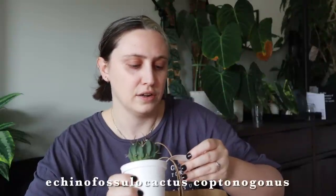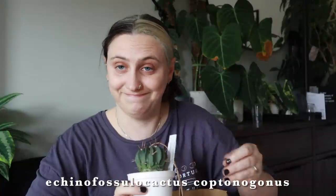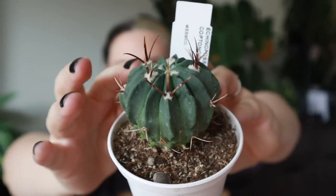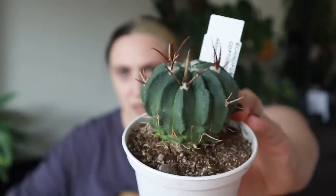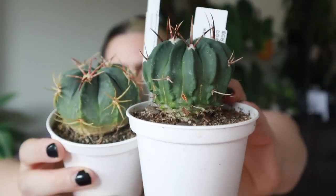Echinofossulocactus coptonogonus. I will write all of these on the screen because I know I'm going to absolutely butcher how they're said. But this one's got a little bit more ridges, and the spikes are kind of similar to the previous one. But I just really like these sort of bluey tones that cacti have. I feel like it gives me the blue silver vibes that I really like in aroids, but in a cactus.